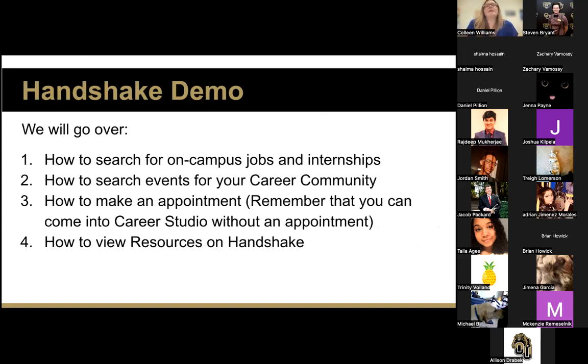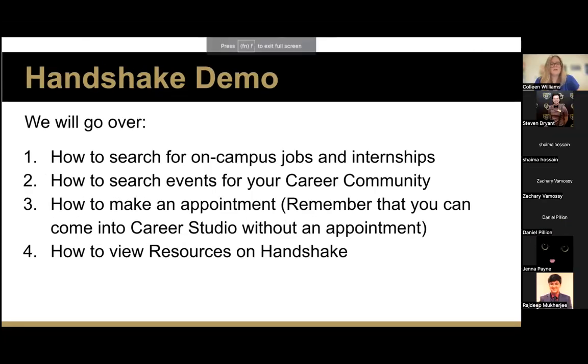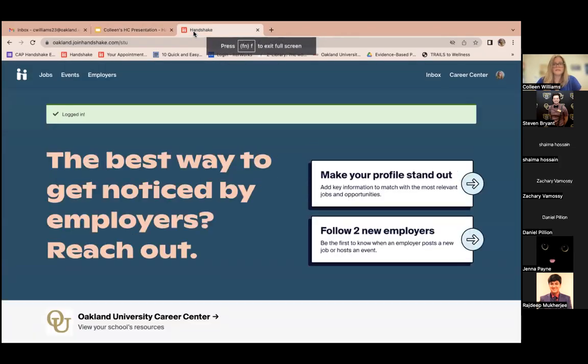Okay, so next I'm going to take you through Handshake, how to search for different on-campus jobs, any internships that you might be interested in. I'll show you how to find different events like the career fair. I'm also going to show you how to schedule an appointment and also touch on our career studio that we have as well. And then I'm also going to show you how to find resources on Handshake. So let me share my screen.